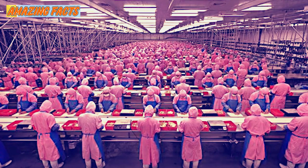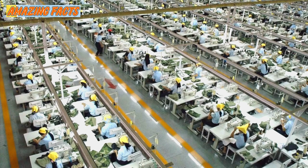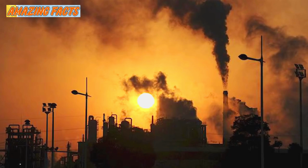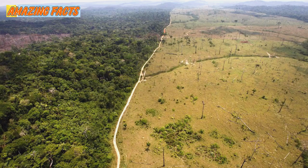19. The constant demand for manufacturing in China has had a tremendous cost, not just on the cities, but on the countryside as well. Now even rural China is beginning to feel the effects of pollution and the blight of deforestation.